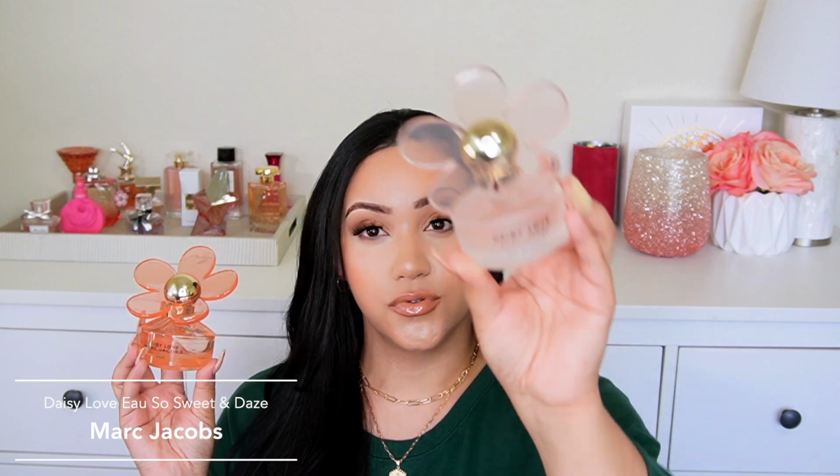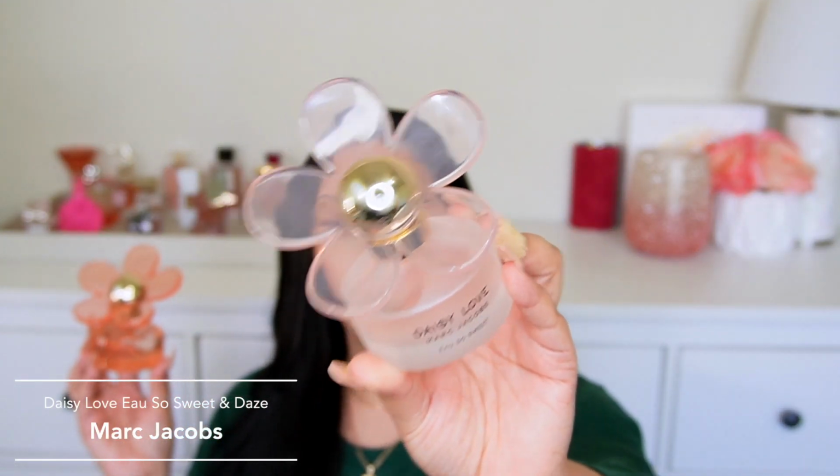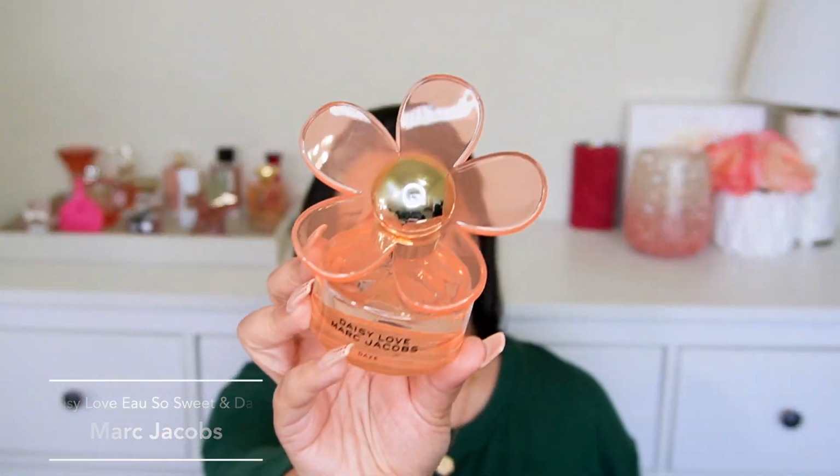I'm going to do the favorite fragrances first, and then I'm going to move on to a little bit of body care and a little bit of makeup like I always do. So let's get right into it. The first favorites for this month are going to be the Marc Jacobs Daze Love fragrances. I have Also Sweet right here, and then I have the Daze right here. And I have been loving these so much.